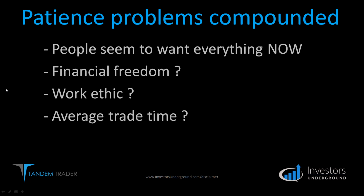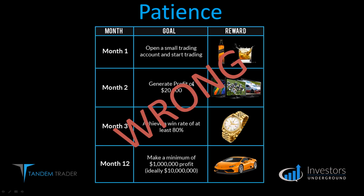And I was lucky that I was able to preserve some capital while I just had no idea what I was doing. I was lucky I had a good group of people around me who were able to kind of give me some guidance. And I think we've built that into something that is stronger now than when I first joined up with Investors Underground. But yeah, I guess on to the next slide.